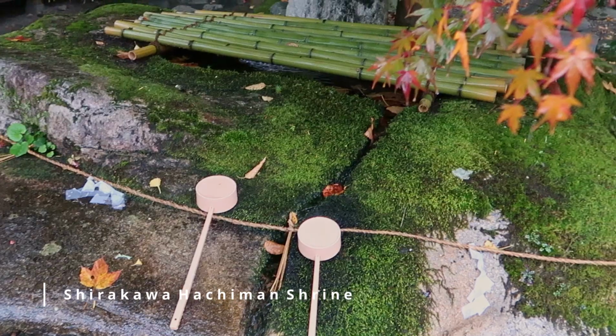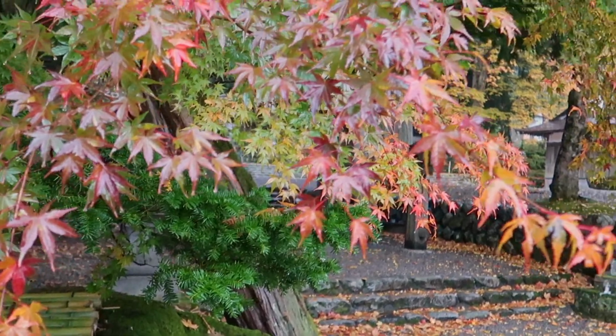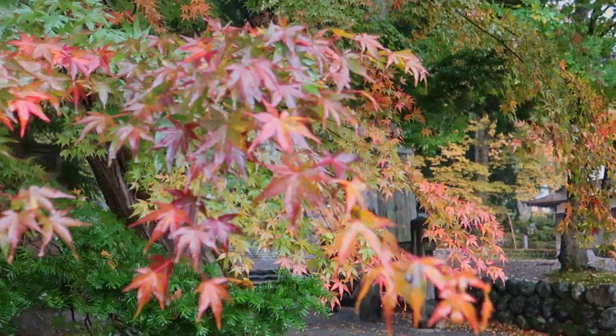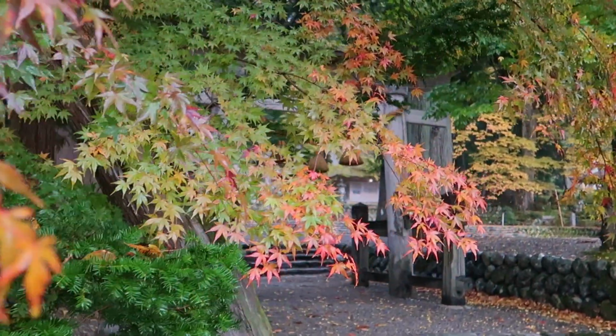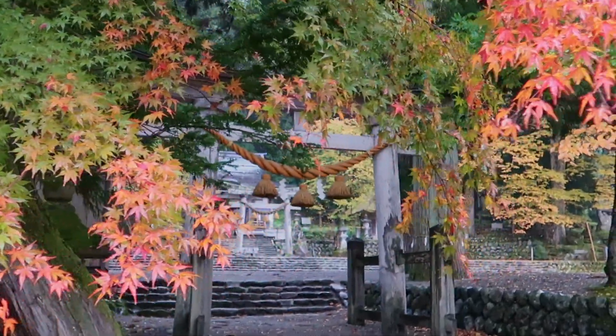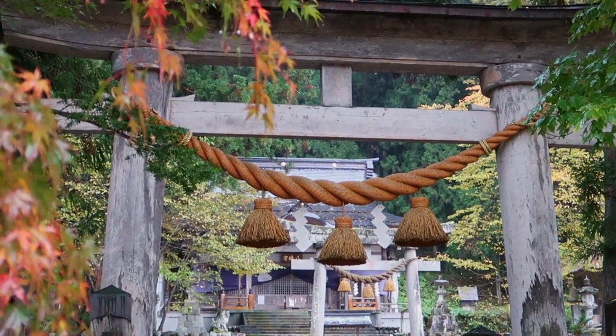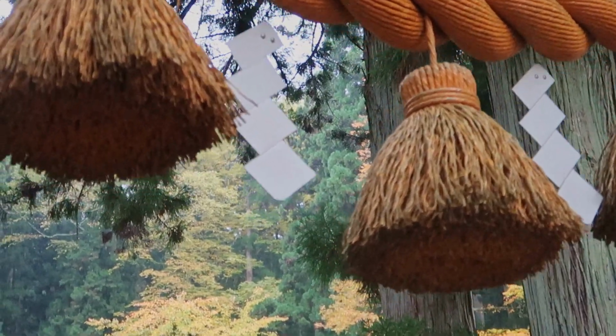While walking around Shirakawa-go, we came across Shirakawa Hachiman Shrine. This Shinto shrine is built in the gassho-zukuri style, and it's said to be founded in the 700s. Local people come here to pray for safety and peace within the village. You can enjoy the sacred atmosphere here.